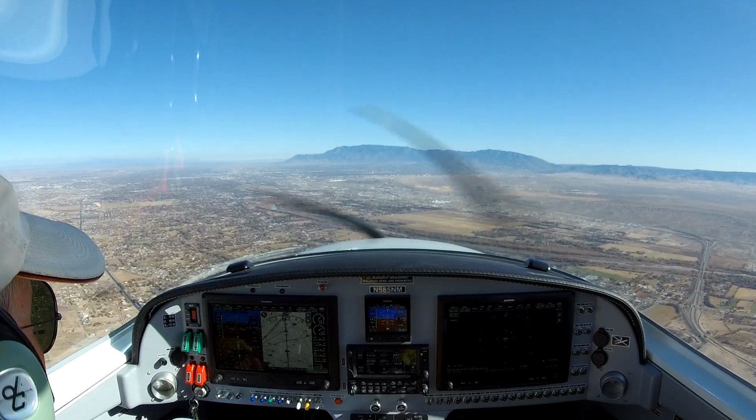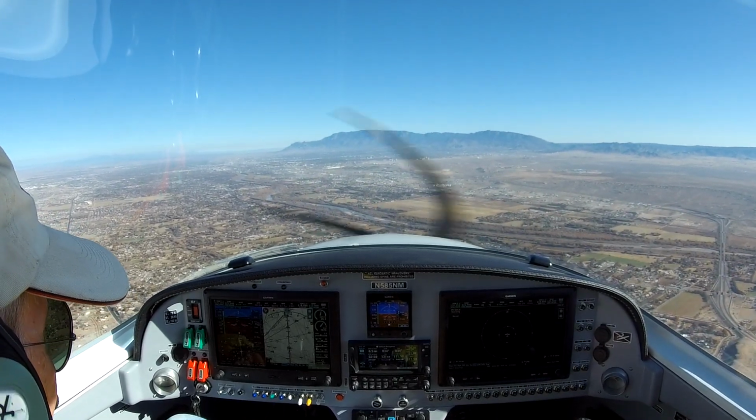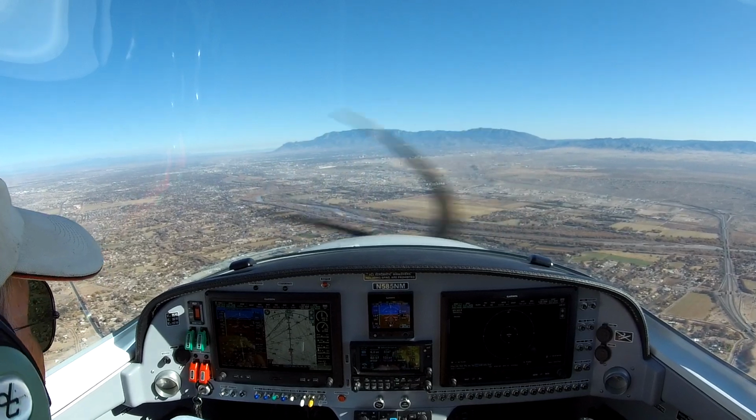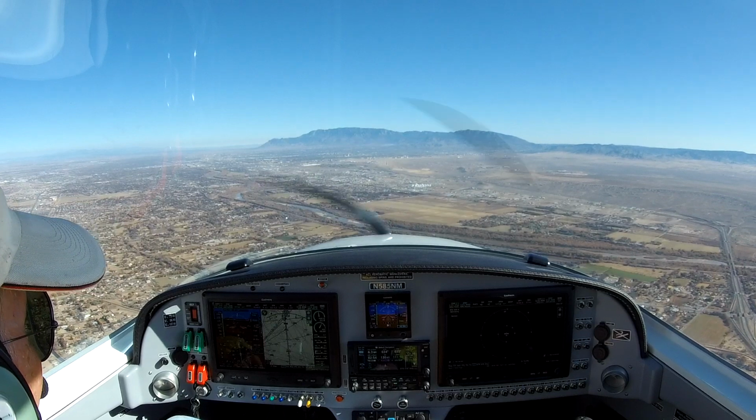Good morning, Skyhawk 113 Bravo Alpha inbound. Skyhawk 113 Bravo Alpha, Albuquerque Tower, good morning, wind calm, runway 8, clear to land. Clear to land, runway 8, Skyhawk 113 Bravo Alpha.